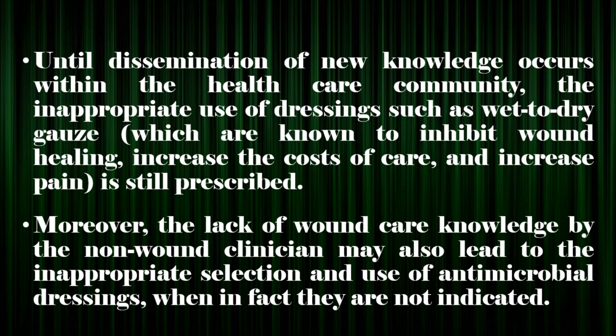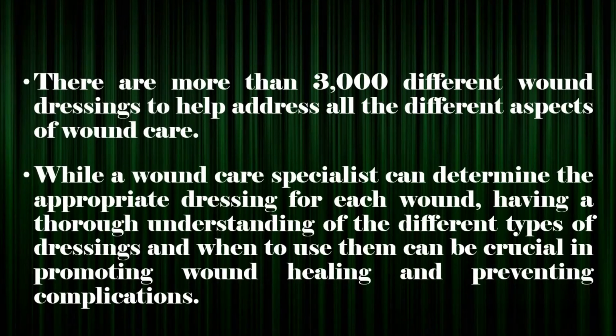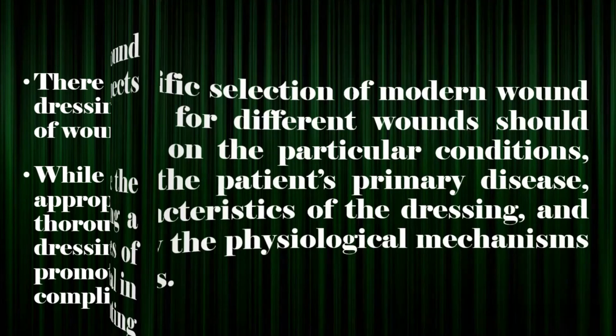Moreover, the lack of wound care knowledge by the non-wound clinician may also lead to the inappropriate selection and use of antimicrobial dressings, when in fact they are not indicated. There are more than 3,000 different wound dressings to help address all the different aspects of wound care. While a wound care specialist can determine the appropriate dressing for each wound, having a thorough understanding of the different types of dressings and when to use them can be crucial in promoting wound healing and preventing complications.